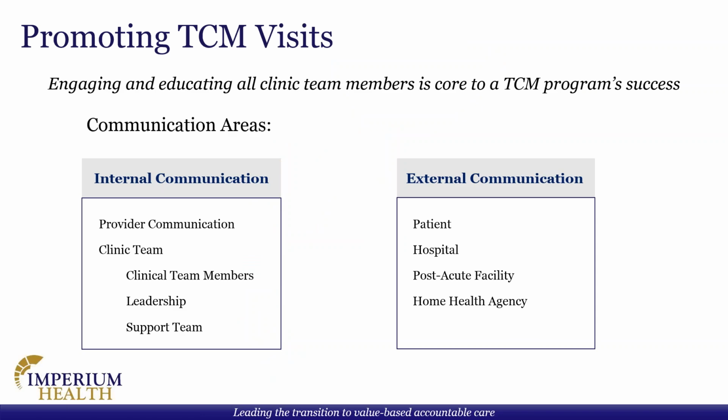So as I think about promoting TCM visits, it's really going to be about internal stakeholders as well as external stakeholders. Because my internal stakeholders that I'm most concerned about, I want to make sure that the provider understands the importance of the visit. Anything that can be messages coming from the doctor, coming from the nurse practitioner, coming from the PA, the more it can be messaged coming from your provider, and having the provider buy into it and say, this is important to me, the more effective the visit will be with the patient.